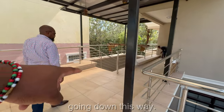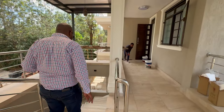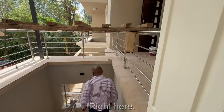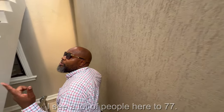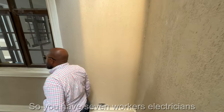You're going down this way? Yeah, down this way. Nice. There's more to see there. Wait, so how many people are working on this right now? I see a lot of people here. Seven people. So you have seven workers, electricians, professionals.